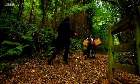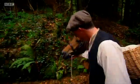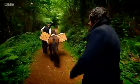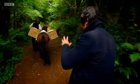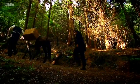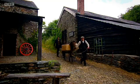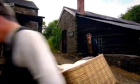First day of work. How does it feel? Come on. Good laddie. These panniers do seem to be working out really, really well. But he's just taken to this like a duck to water. It's amazing. It really is. You would not really fathom the fact that he was a wild pony on Dartmoor merely a couple of months ago. And now he's an integral part of our farm team. He's the guy doing all the work. Good boy.